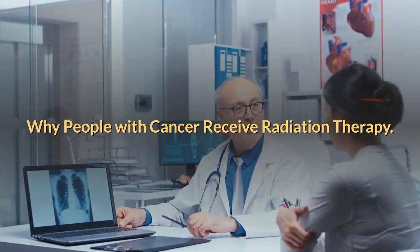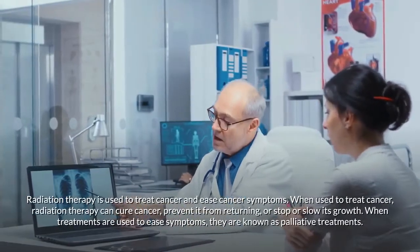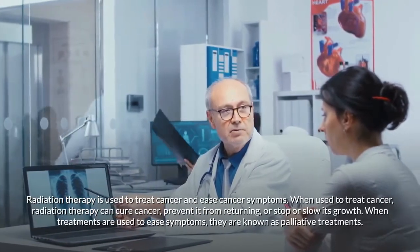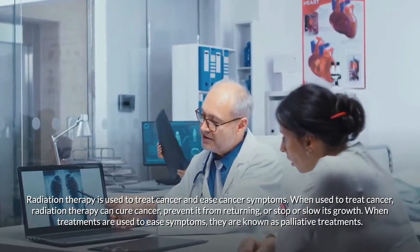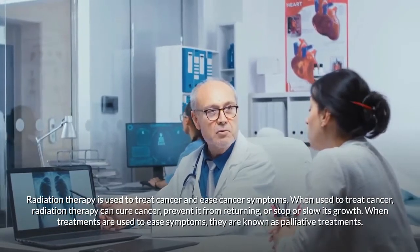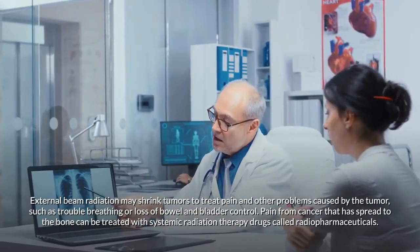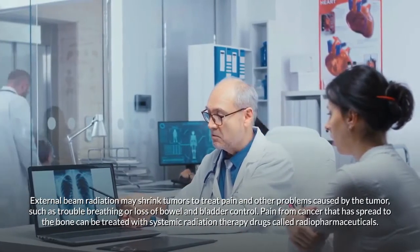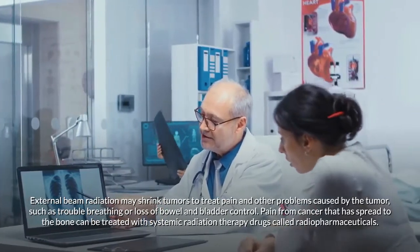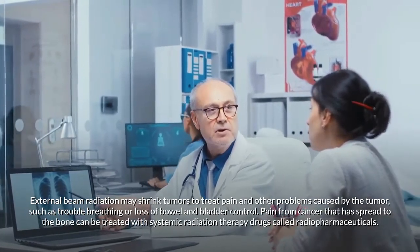Why people with cancer receive radiation therapy. Radiation therapy is used to treat cancer and ease cancer symptoms. When used to treat cancer, radiation therapy can cure cancer, prevent it from returning, or stop or slow its growth. When treatments are used to ease symptoms, they are known as palliative treatments. External beam radiation may shrink tumors to treat pain and other problems caused by the tumor, such as trouble breathing or loss of bowel and bladder control. Pain from cancer that has spread to the bone can be treated with systemic radiation therapy drugs called radiopharmaceuticals.